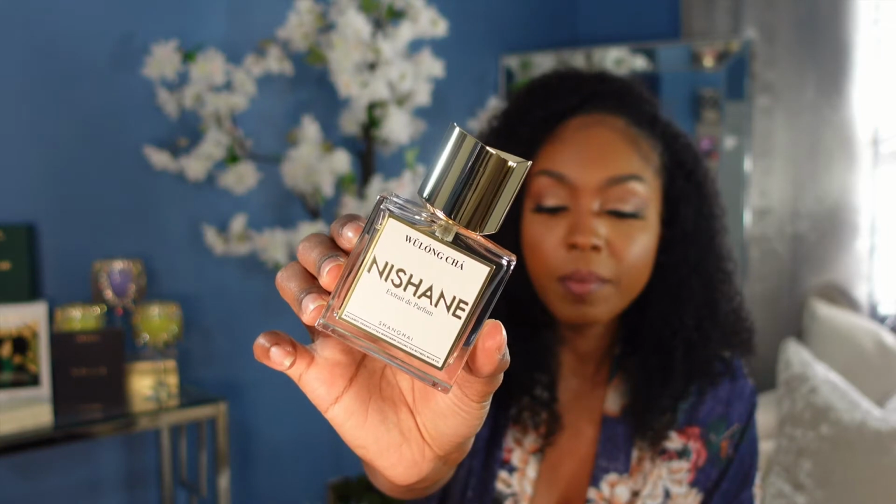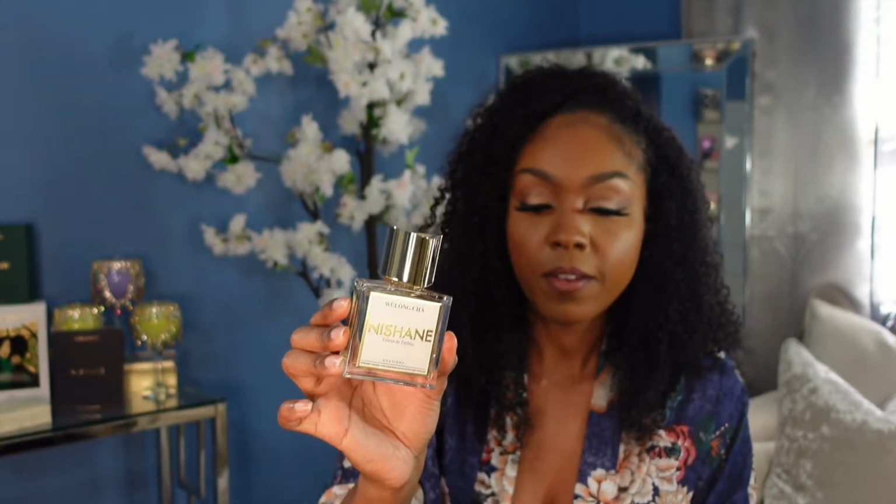This is once again a 1.7 ounce perfume, and this is what the fragrance looks like. Very nice, very pretty, very classy look to it. And this is an extrait de parfum, meaning that it has more oil content than the alcohol or whatever other things they add in here. Just off of smelling the nozzle of this fragrance, I can smell the tea right off top. And the tea to me is more like a green tea. So it literally smells like it has green tea in it, for those of you who want to know what it smells like.